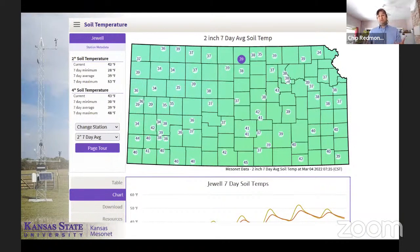Here's soil temperature. So we measure soil temperature in real time, and then we do 7-day averages as well as the maximum and minimum, so you know what the fluctuation's been. This is before the really warm day on Saturday, but we can see at Joule we had a fluctuation between 28 and 53 at the 2-inch soil temperature. Big difference. Also a sign that the soils are really dry because they're fluctuating, whereas if you had some moisture in them, they wouldn't fluctuate as much. And you can also look at the chart and graph those out.